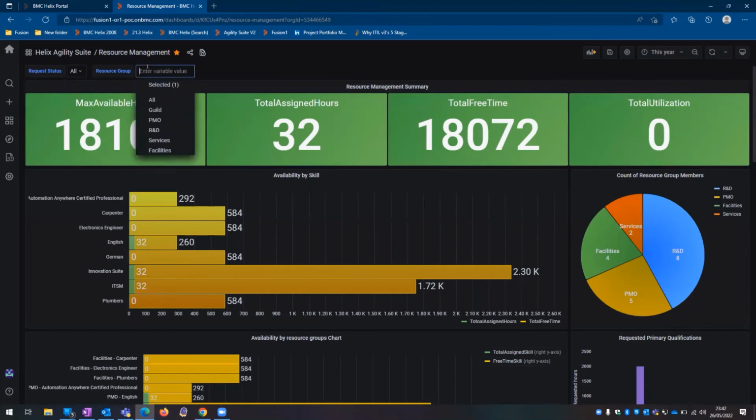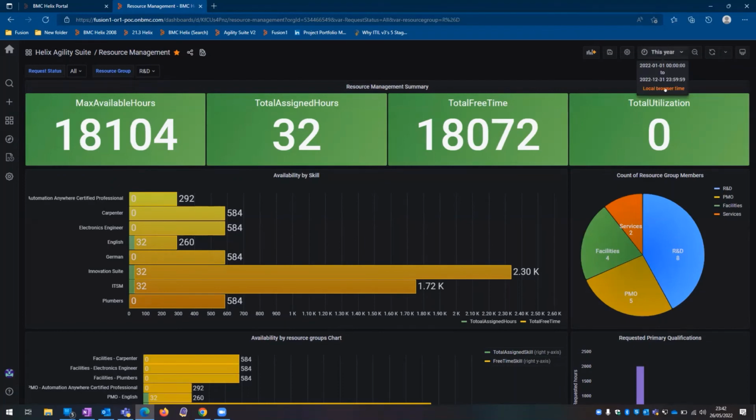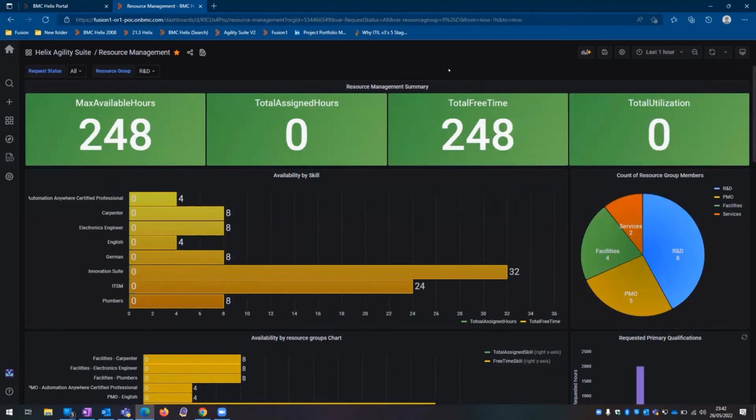So we might want to say, well, hold up a minute, I just want to see for my R&D group, and I want to see not this year, I need to see in the last hour what I've got. So then you can quickly adjust that, and you can see I've got 248 hours available for R&D. I can see my total free time there with my max hours. I've got nothing in utilization. We're all in the green, which is good. I've got 8 members in the team, and I can see by skill.